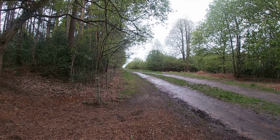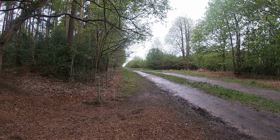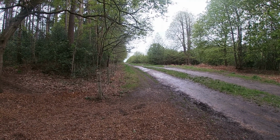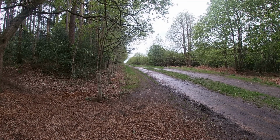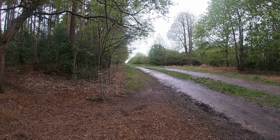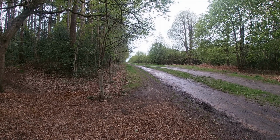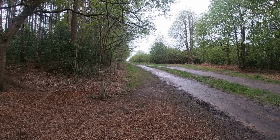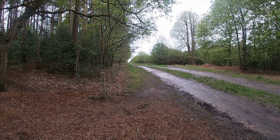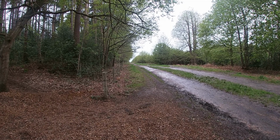Okay, so the Devil's Highway continues down there and goes down into Crowthorne, and it goes down a very steep hill. And my proposed route to go down into Crowthorne would involve going down that road there and then coming all the way back up the hill again. And I'm very much into reduction of effort. I don't see the reason of going down a hill and then having to go back up it again.